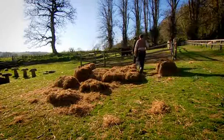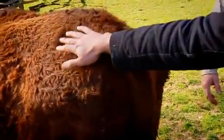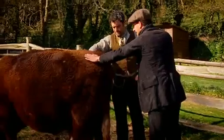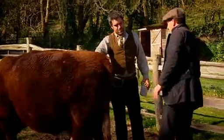Every morning, the boys have been checking on the pregnant cow, waiting for her calf to arrive. I think what Sue said, though, about this in here... The muscles here, yeah? Yeah. They're still quite tense. So not imminent just yet.